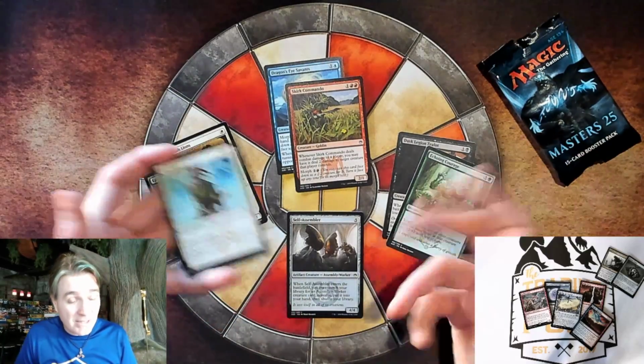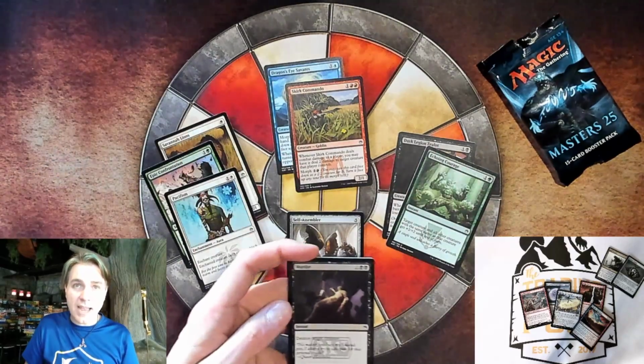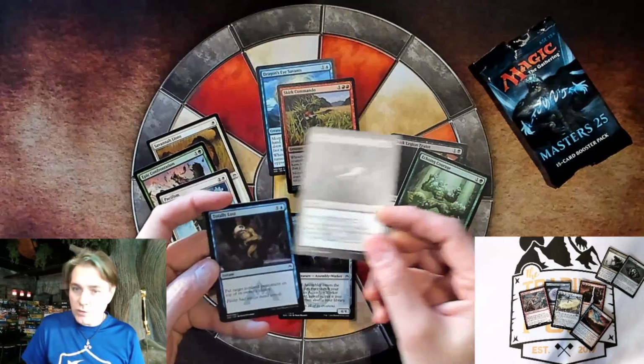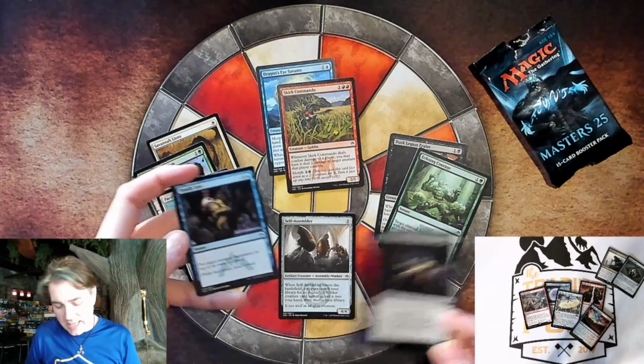Pacifism, amazing white card. Awesome form of removal. Works well with that Ancestral Mask deck that we would be building if that's another choice. Oops, kicked that. Murder. Straight up black, destroy target creature. Excellent removal. I would take that if there's no bombs.